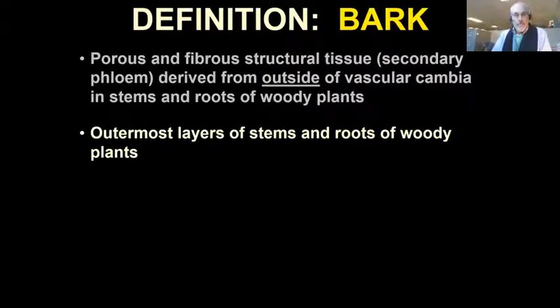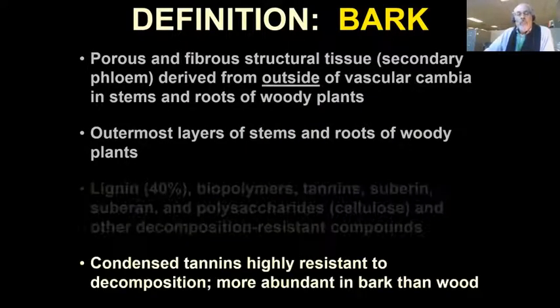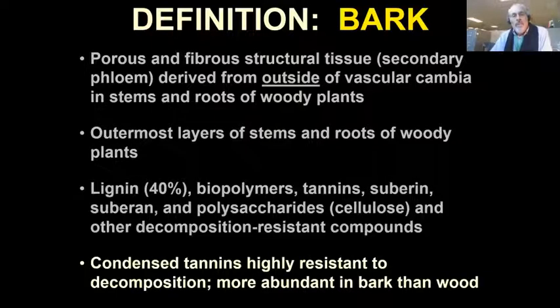It's full of stuff that doesn't taste good to organisms that want to eat that plant. In contrast to wood, bark is mostly lignin. It has cellulose in it, these polysaccharides I've been mentioning. About 40% lignin, also lots of biopolymers, tannins, suberin and suberan kinds of waxes, as well as other decomposition resistant compounds. Most notably, the presence of condensed tannins.